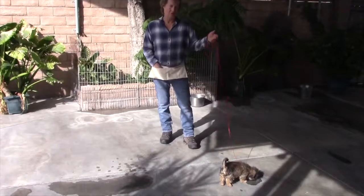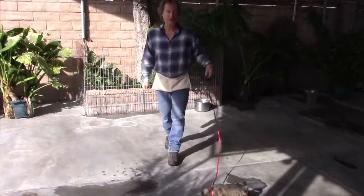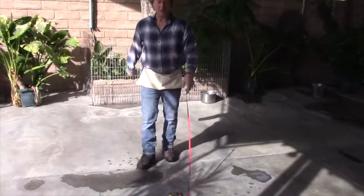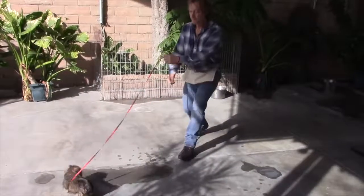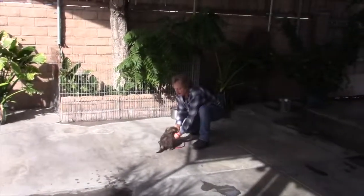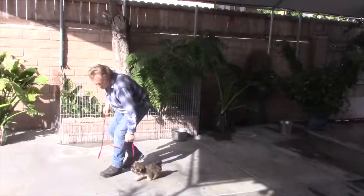So I'm going to call him to come to me one last time, and then I'm going to have him do a little sit. We'll see how he does. So he's walking away from me. He's about to. I'm going to wait till he turns away from me. He's sniffing. Come. Good. I took the leash. I'm going to step into him and say sit.